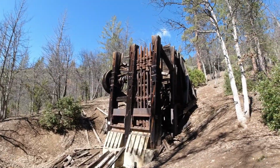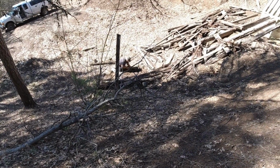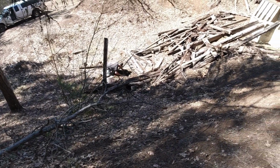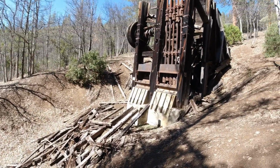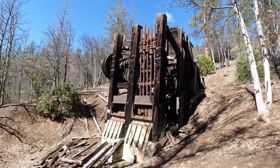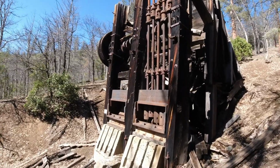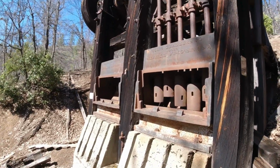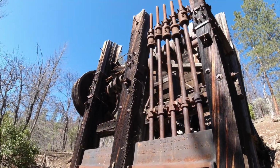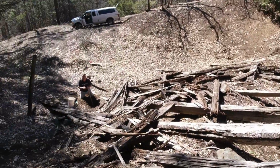Okay, we are up at the mill. Daryl's down digging some gold. Says he found some gold there before. And this is a massive hammer mill. This thing is at least 20 feet tall. Just absolutely massive. Hey Daryl, how much did you say these hammers weigh?